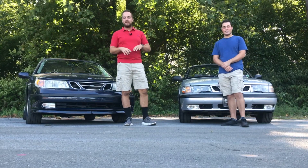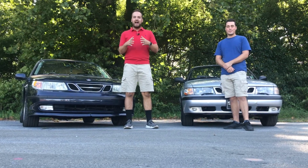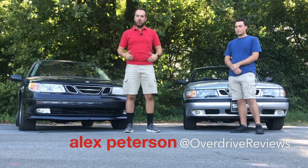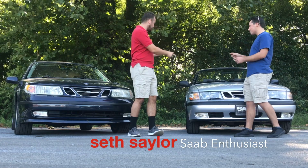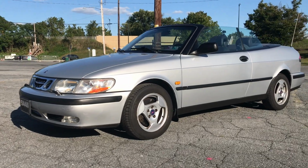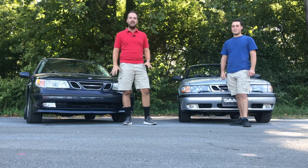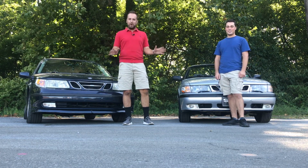So today we're doing something kind of different, taking a look back in time at some enthusiast cars, and we're going to talk about these Saabs that are behind us. Saab Enthusiast 1, Alex, and Saab Enthusiast 2, Seth, who has a beautiful 1999 Saab 9-3 convertible in brilliant silver. This is a 2004 Saab 9-5 wagon, an Aero wagon, two very different animals, but we chose these on purpose, believe it or not.